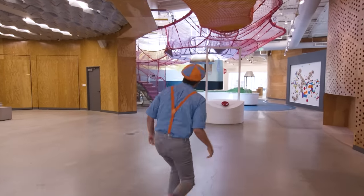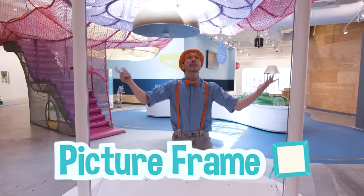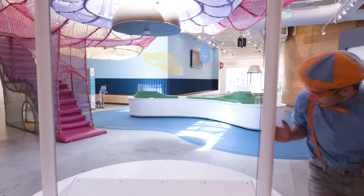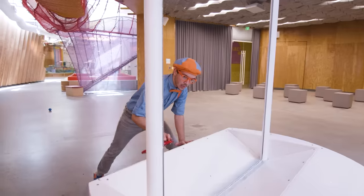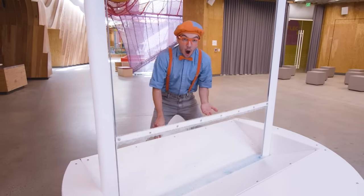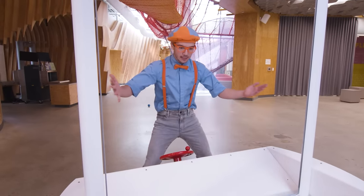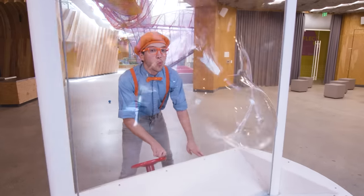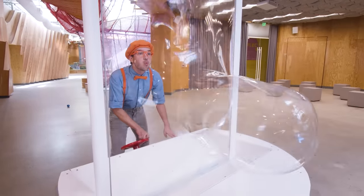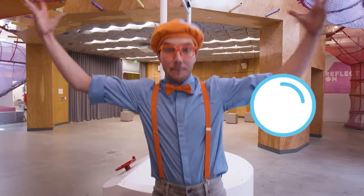Hey, and look at this. It looks kind of like a really big picture frame. Yeah, it's a big square. And it has some pulleys and a steering wheel. When I move this steering wheel, whoa. It moves up, and it makes bubbles! Let's see if we can make the biggest bubble with this giant bubble blower. Whoa! We did it! That was an amazing bubble, but it popped because that's what bubbles do. They get really big, and then, pop, they pop.